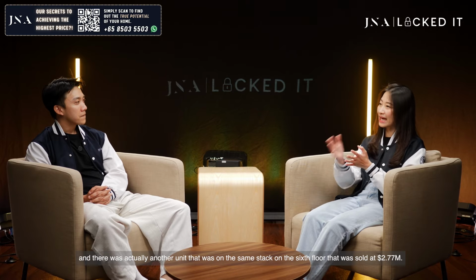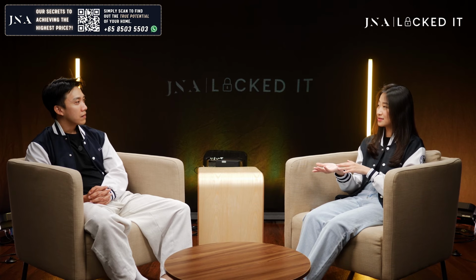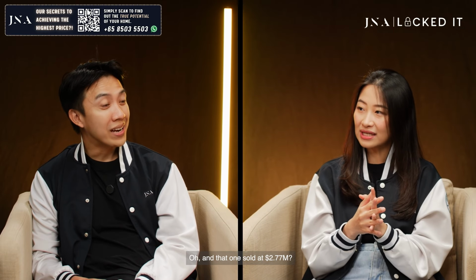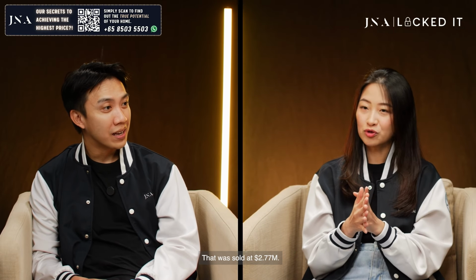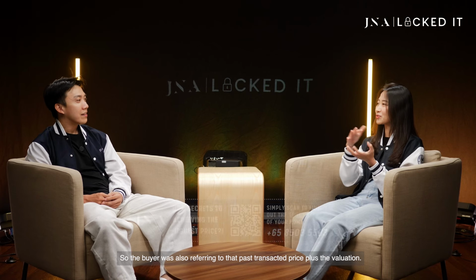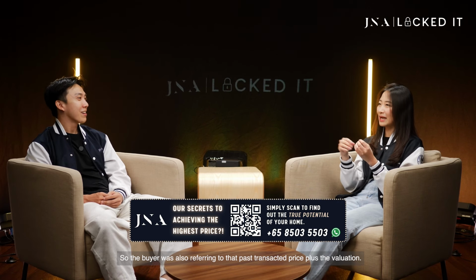And there was actually another unit on the same stack on the 6th floor that was sold at 2.77. On the 6th floor? Yes. And this was on the 16th floor. That was sold at 2.77 million. Okay. So the buyer was also referring to that past transacted price plus the valuation.